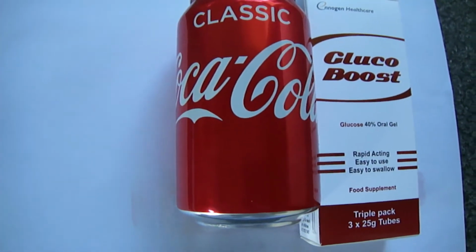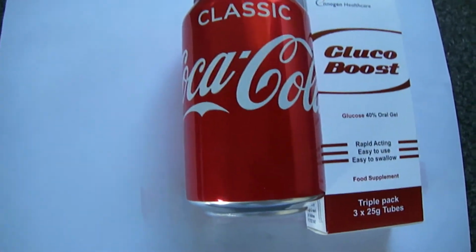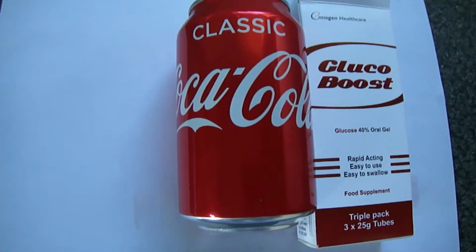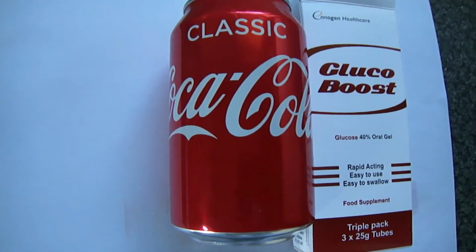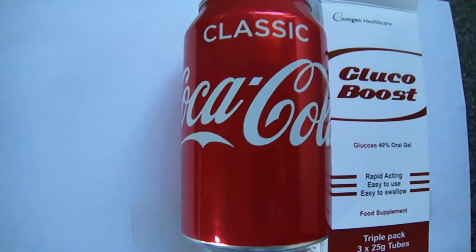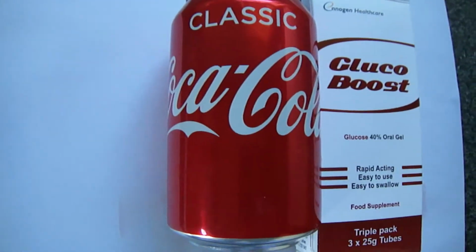Finally we have a classic Coca-Cola, full fat and full sugar. This is really good. It usually takes 150 to 200 ml, so same as the fresh juice, to bring sugars up. This is good in times of if you can't get anything else. I always keep a can of this in my fridge just to make sure there's always some on hand in case I have no access to anything else.